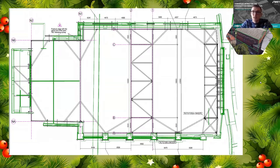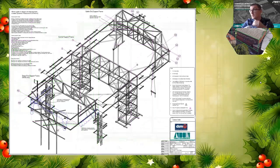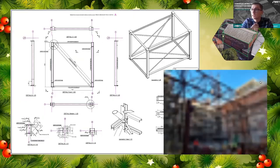So here's a plan of the main hall area. As again, just to give a sense of scale, we're looking at 23.5 meters for our scheme. Do you want to click again, Angus? This shows our 3D model with all of our temporary works items, and you can see it's a very comprehensive package of works that we've had to produce. Do you want to go to the next one again, Angus?